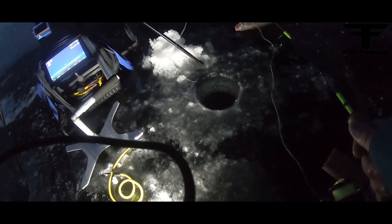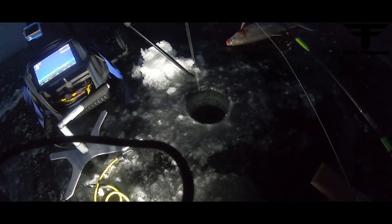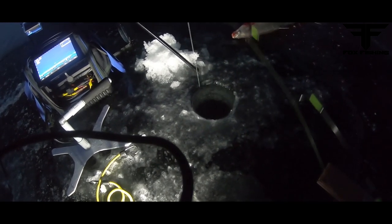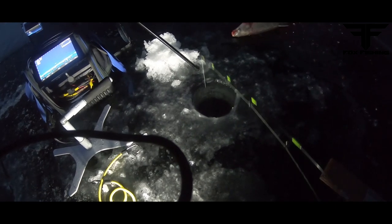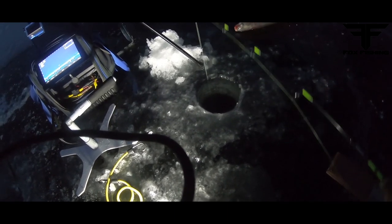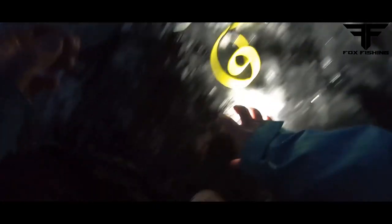Dude, this custom goby is fire. If you do not have one of these gobies in your tackle box, you're not really fishing Lake Simcoe. I can tell you that right now. This bait is going to change the game on Lake Simcoe. It is the best bait I have ever fished.